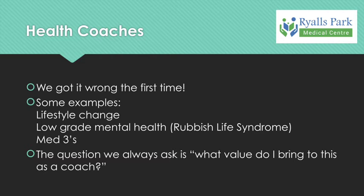So it's fair to say that we got it really wrong the first time round. Our health coaches started working with patients who had 2 or more long-term conditions, often were housebound, and what we found was actually those patients didn't have the resources available to them to help them move forward. They really did need a lot of clinical input, a lot of medical input, and really the amount of time and the skill that the health coaches were able to offer them wasn't going to be able to move them forward. So what we did was we started actually working with a different group of patients that have freed up the GPs to work with those patients.